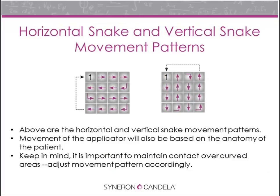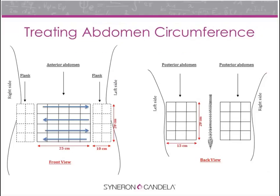And so this is a picture showing both vertical and horizontal snakes. I switch between them. I think the most important thing is you're constantly moving. You alternate between the snake patterns so that the applicator is not on any given area for too long a time. You don't want to burn somebody. You don't want to rapidly increase the temperature so quickly that you can't protect the skin. And then you want to maintain afterwards, especially being careful over curved or bony areas.